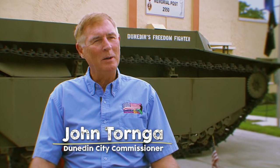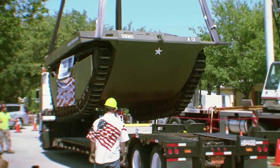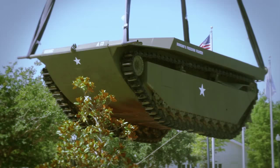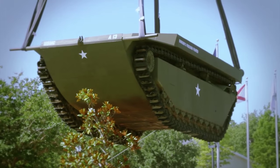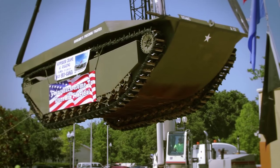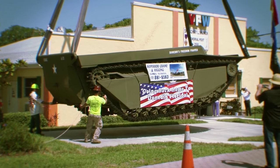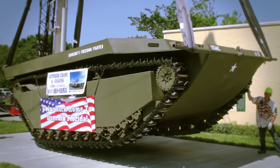The LVT really represents the spirit of Dunedin. It represents the spirit of American ingenuity. A lot of Dunedin folks worked on this vehicle back then. Some of their families still live here. But this really represents to the World War II veteran sort of like a monument, sort of like what really happened back in those days. It's just a tremendous history for Dunedin. It lets the veteran have a vehicle that they can look at and just kind of remember without really having to talk about it very much, or that we care enough to have that vehicle back here.